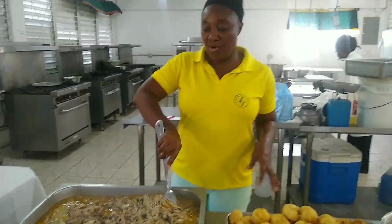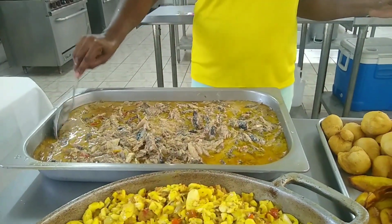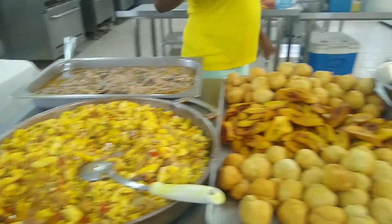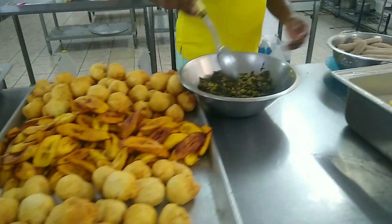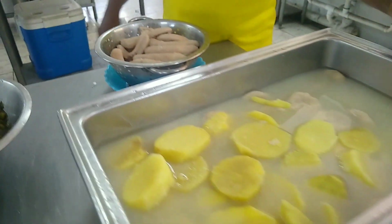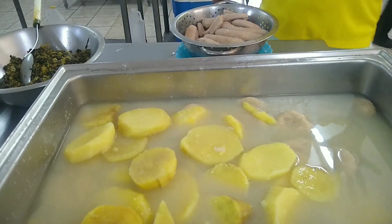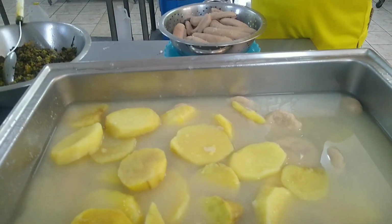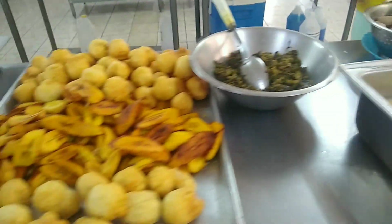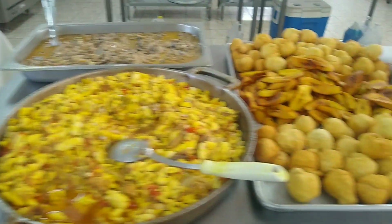Alright, so this is our mackerel rundown. We're doing breakfast this morning. So we have mackerel rundown, ackee and saltfish, fried dumplings, fried plantain, callaloo, green bananas, and in this pot we have our yam, potato, and boiled dumpling, both straight flour and cornmeal. Wow. So that's what we are serving today. Real Jamaican delicacies here at Little Tots.